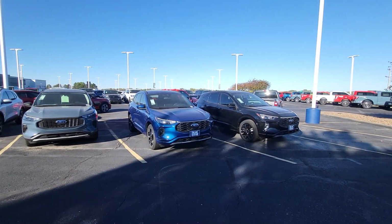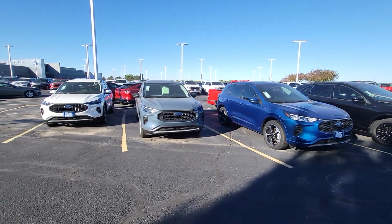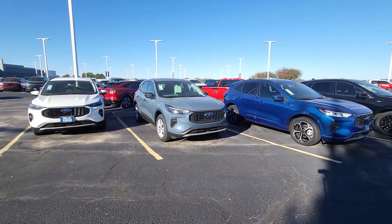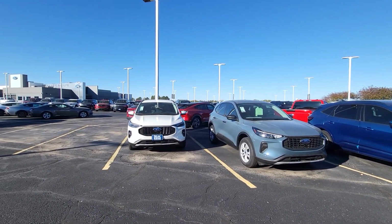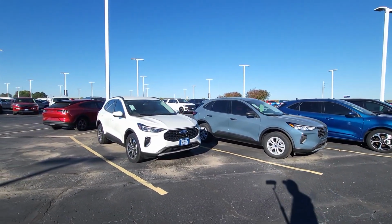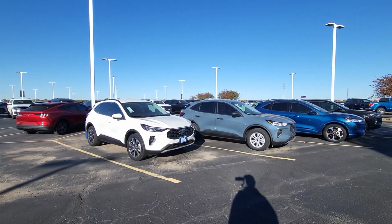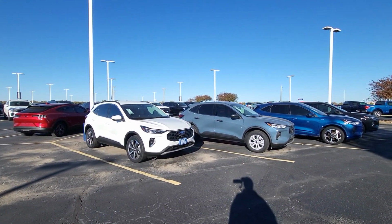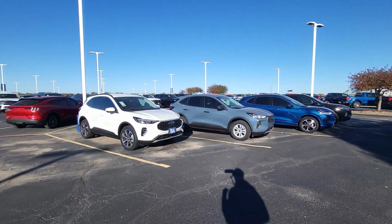We do have a variety here. ST lines, a couple of those right here. We do have, looks like, is that an active or a base? It looks like that's a base right there. There we go. And then another ST line right there. So Ford is really, actually that's an SE, or not SEL, I guess. Anyway, that's an active. Anyway, so we have about 4 in stock, but Ford's really pushing the ST line on those.